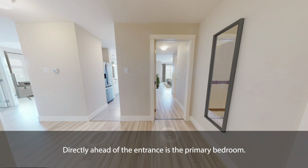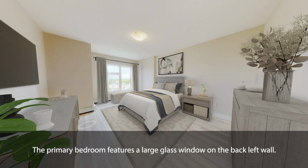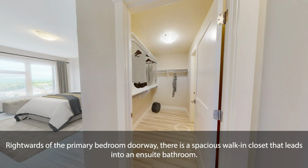Directly ahead of the entrance is the primary bedroom. The primary bedroom features a large glass window on the back left wall. Rightwards of the primary bedroom doorway, there is a spacious walk-in closet that leads into an ensuite bathroom.